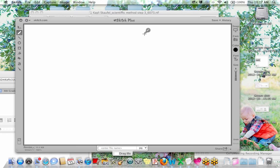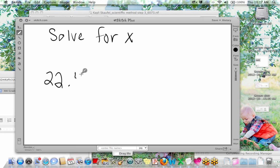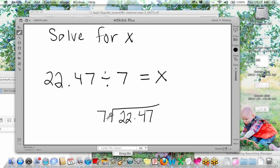That's pretty simple stuff, but it's going to get a little bit more complicated for you guys in 6th grade. So we're going to start using a little bit of algebra. So solve for x. So you're going to see problems that look like this. 22.47 divided by 7 equals x. You're going to need to rewrite it so that it actually makes sense, because I don't think that's probably mental math for any of you. Put the 22.47 under the house with the 7 outside and solve for x.